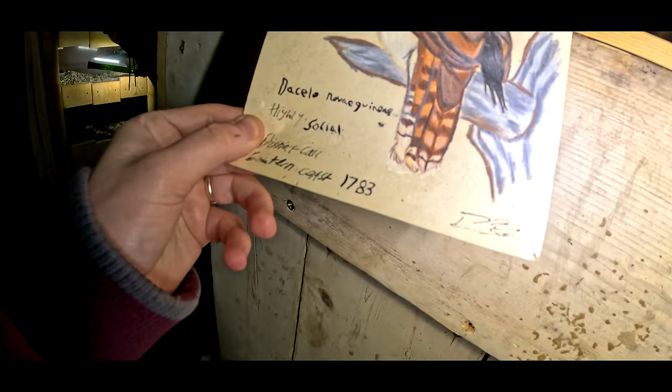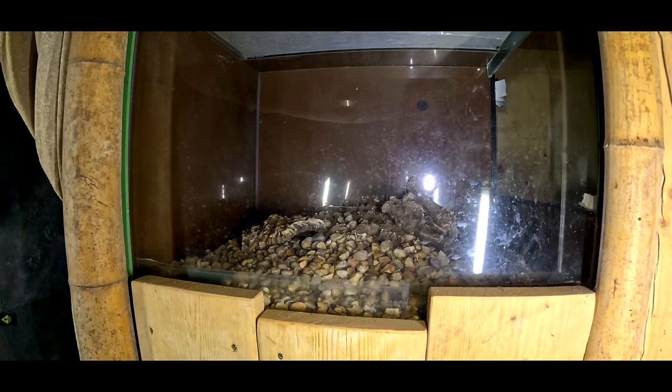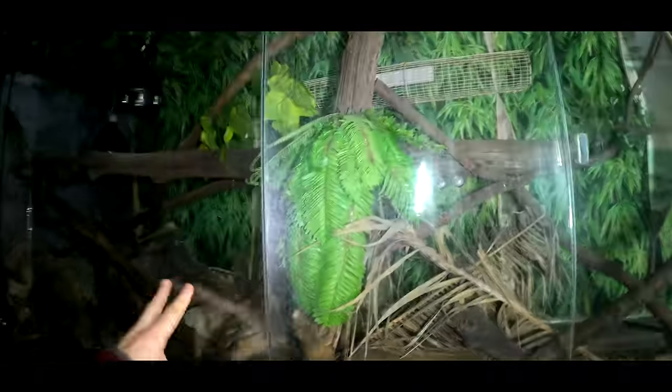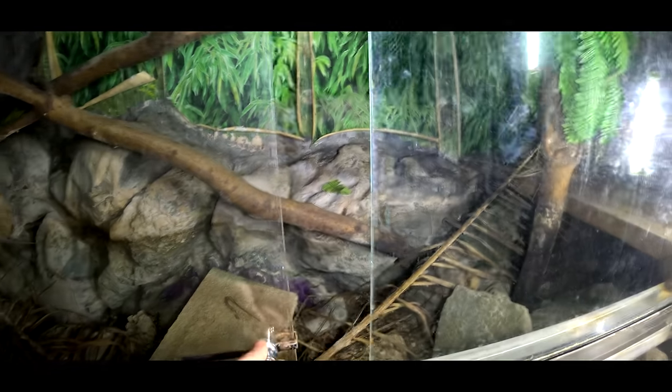That's a bug snake back here. Eastern coast, 1783. 1859. Is this when the species was discovered? Something like that. I like stuff like this, though. It's a shame that they don't have the names on the tanks anymore. I think a few of them will, though. Look at this. Heat lamps. All right, that one's okay. I can't get it. Is it stuck on something? Somebody did. Sliding. There you go.